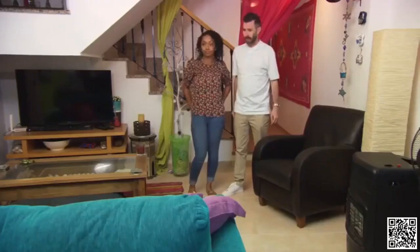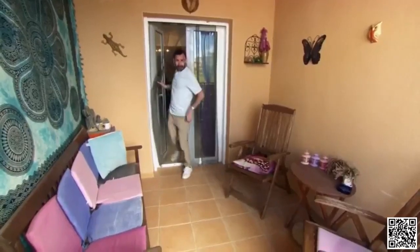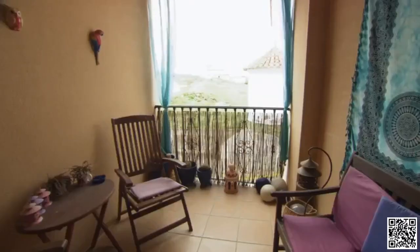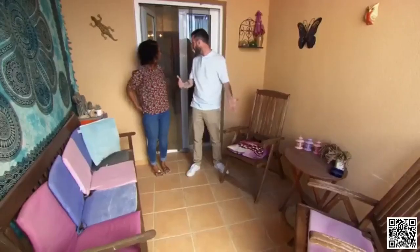Wow. Blimey. Not working for me, but that's cosmetic, isn't it? We can change that, that's easy enough. Okay, so balcony. I like it as a space. Yeah. It's small though. And I don't think you could be having a barbecue out here. No, still nice to have the space straight off the living room. Yeah, agreed. I'm not against it.